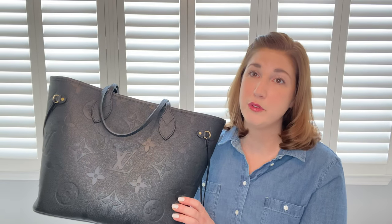I would personally go pre-loved for a Neverfull tote. You could save a few to several hundred dollars off of the retail price. When it eventually does start to show some wear and tear, it won't be quite so upsetting if you bought it pre-loved. You can also buy tote bags that are very functional from other luxury and even contemporary brands that are less expensive and serve the same purpose. It's a great bag, but not worth the current retail price, in my opinion.